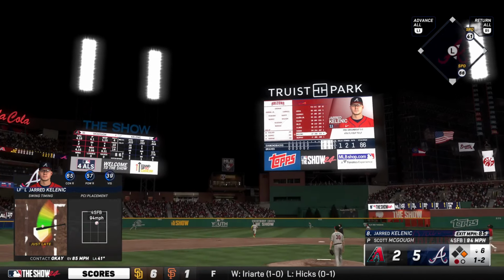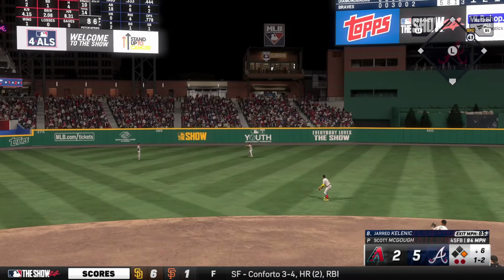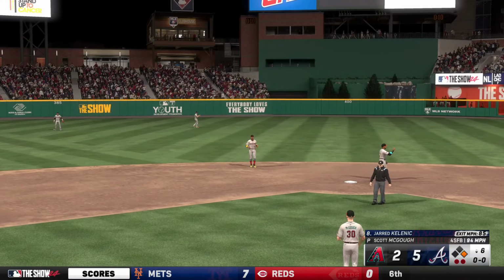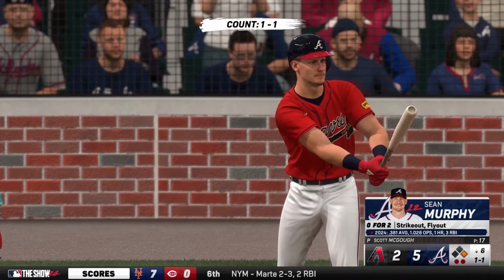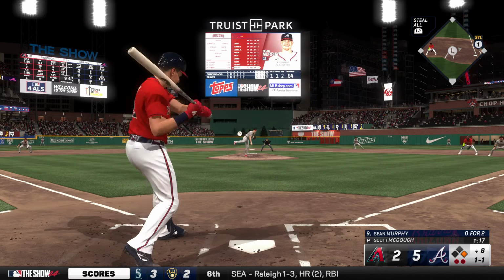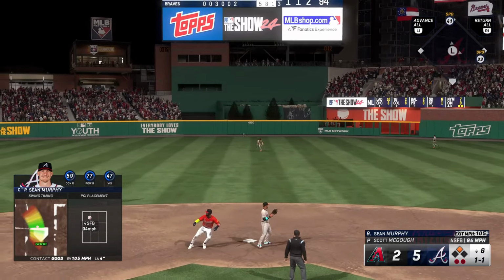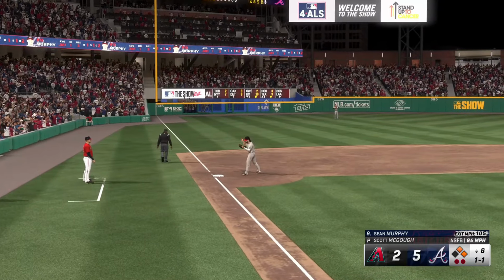This one high in the air to left center. Grichik sizing this one up. He makes the grab, and there's two down. Now it's the Atlanta catcher, Sean Murphy. Here's a 1-1. And there's a rocket into the outfield. Throw stops the lead runner at second. Two on and two out.